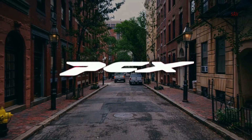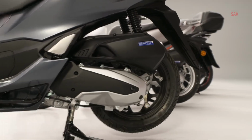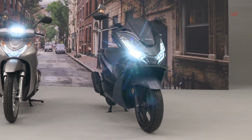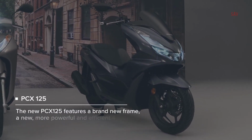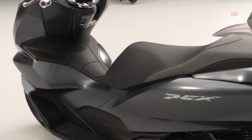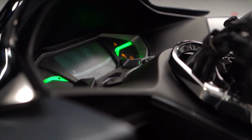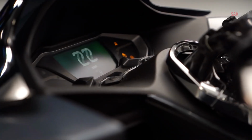Finally, the PCX125. The biggest selling 125cc scooter in Europe this year is now powered by a stronger ESP Plus 4-valve water-cooled engine that now features Honda selectable torque control. New bodywork evolves the typically futuristic PCX look, and a lighter new frame makes for nimbler handling. Practicality is enhanced further by Honda selectable torque control, more underseat luggage space, and a USB-C charging port.